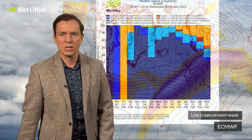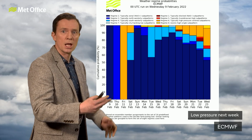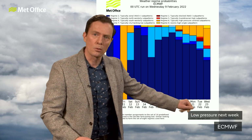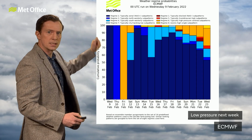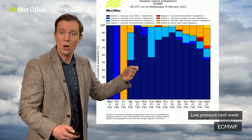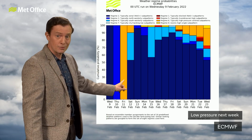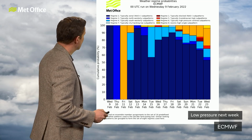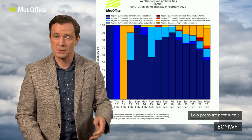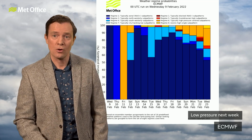Low pressure systems much more likely to dominate, and that's backed up by this chart, which is the most likely pressure regime charts. The dates going forward along the bottom here. Probabilities up here, up to 100%, of course, where blue is low pressure, the yellows and oranges high pressure. So Friday, little ridge of high pressure, yes, a fine sunny day, but most of next week going to be dominated by low pressure systems and probably pretty active low pressure systems because of that strong jet.